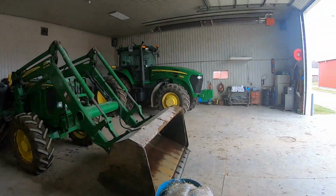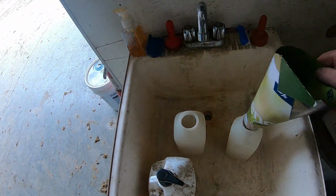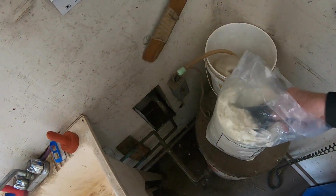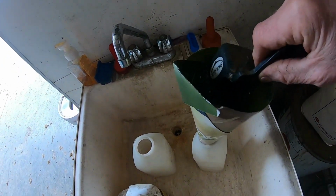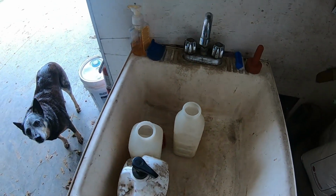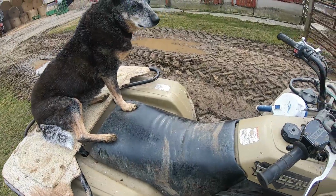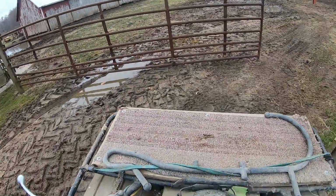Okay, we got everything put away here, got the manure hauled out. Now we got to feed some calves. My homemade funnel. Scoop of milk powder. We'll get the lids on them and see who's hungry. Well, we'll go take a look in the barnyard out in the pasture here.